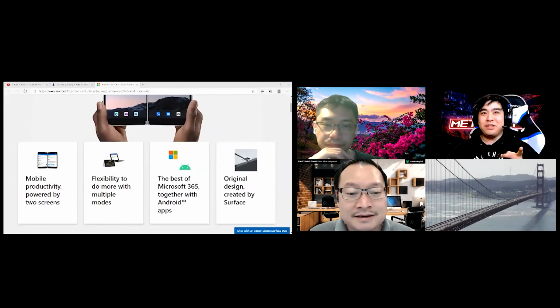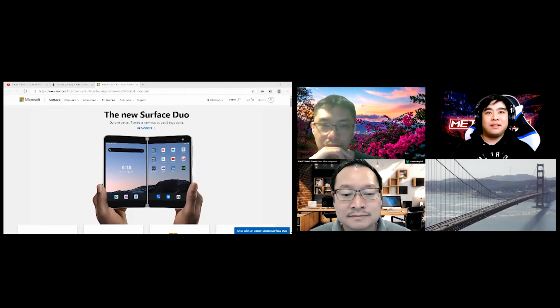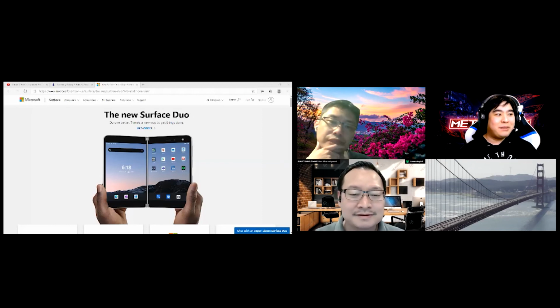Yep, so this is what I'm talking about. This is also Android, but it's definitely not the same because it's two separate screens. It's like two tablets stuck together. Are you saying the left and the right are separate? Yes. Oh, okay. As well, this one does not look as good, and the price of that one tends to be more expensive as well.